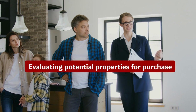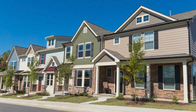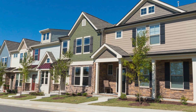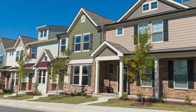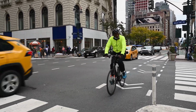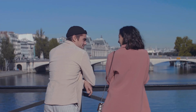Evaluating potential properties for purchase. Evaluating potential properties for an Airbnb investment requires careful consideration of several factors. One of the most important factors is the location of the property. Look for properties that are located in desirable areas, such as near popular tourist destinations or major transportation hubs. Consider factors such as safety, accessibility, and the availability of local amenities and attractions.